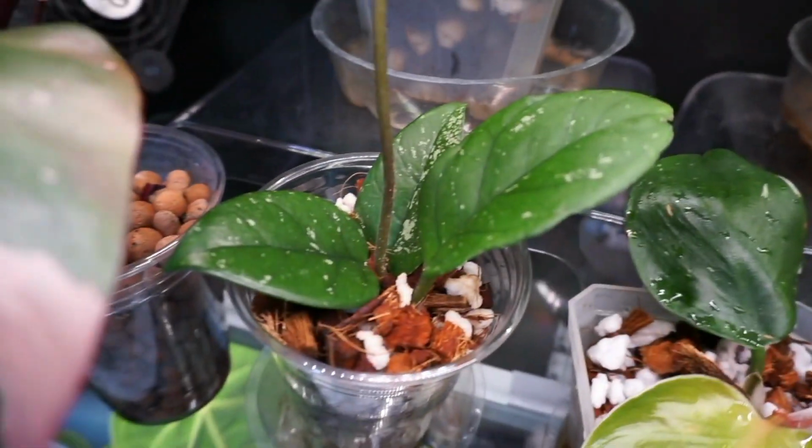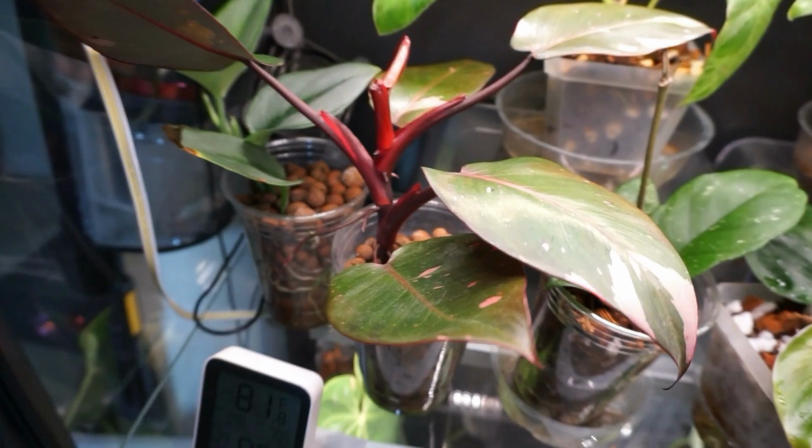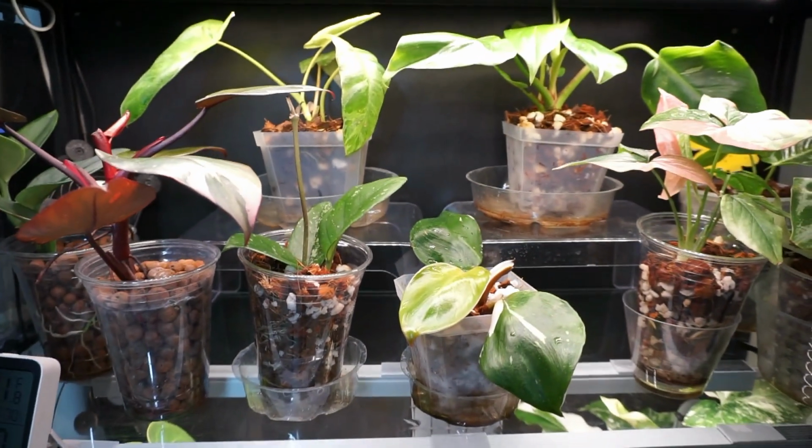I recently got this little Hoya. This is the Hoya Fungi or Fungii, and I added in a pink princess and a Syndapsis over here, and in the back, hopefully you can see, I put a Paricio Verde, and I have a white princess back there.